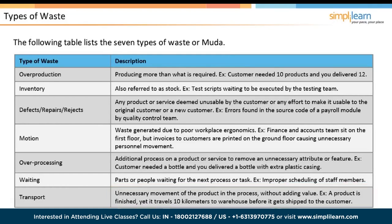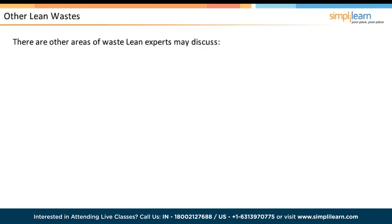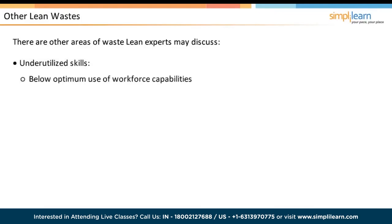Next, we will look at lean wastes other than the seven types of waste discussed. Some lean experts talk about additional areas of waste. Underutilized skills. Skills are underutilized when the workforce has capabilities that are not being fully used toward productive efforts. People are assigned to jobs in which they do not fit.